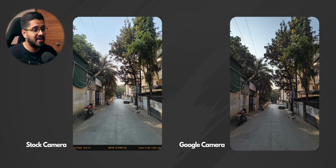Google Camera is capturing the more natural photo and it just looks better in terms of edge detection and background blur. Now we're getting to daylight conditions, and in this photo I want you to look at the leaves on the trees. You can see a purple tint on the stock camera application, but that is absent on Google Camera, and Google Camera does a better job in terms of detail level and in general exposure. So I like the photo from GCam here.